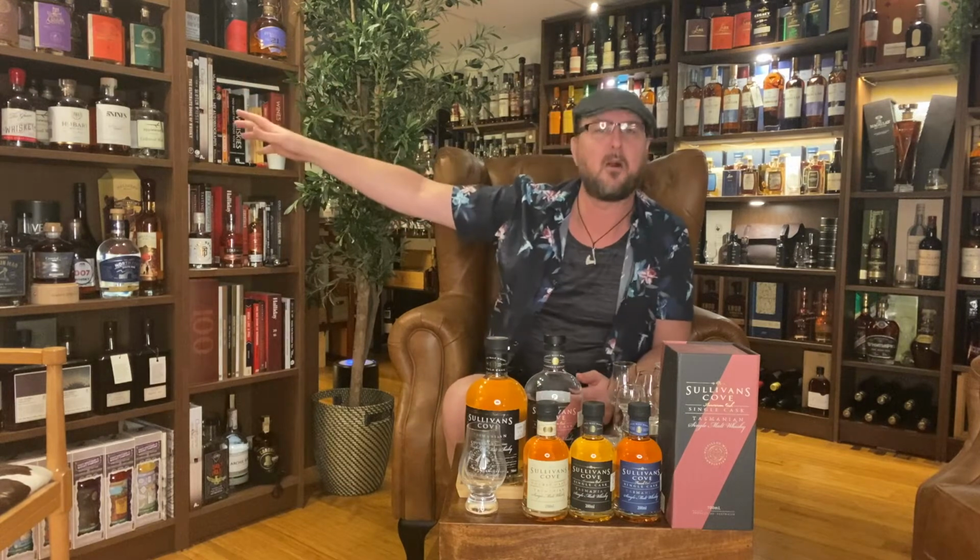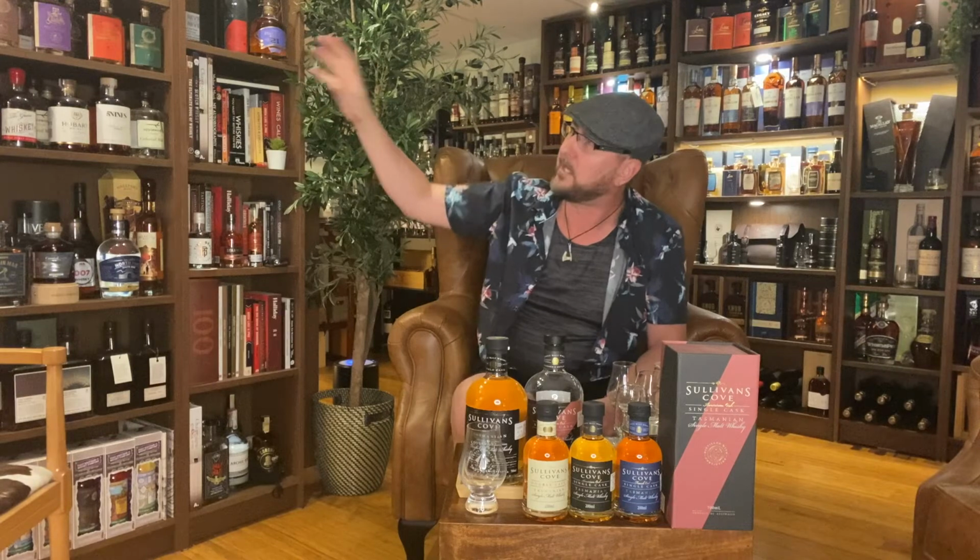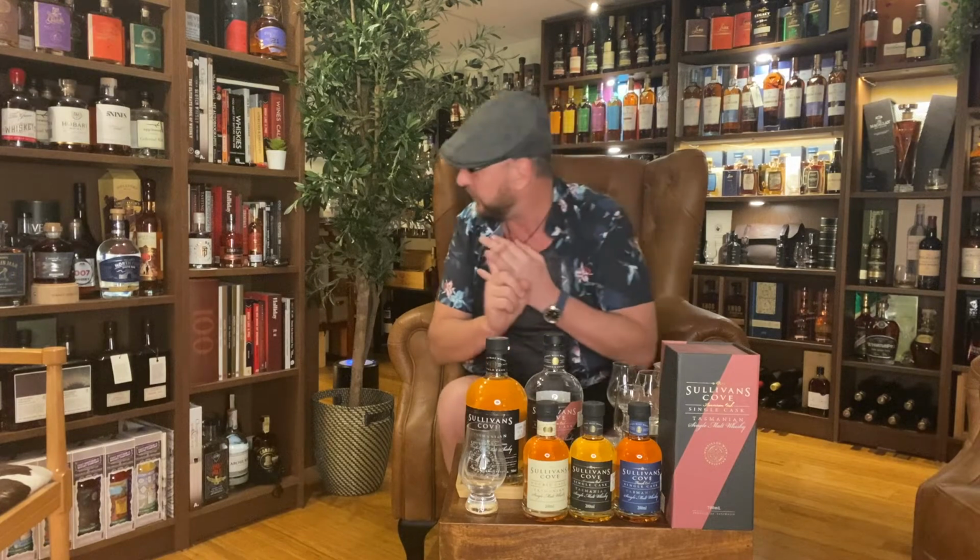Just off to my right is, I would call it, the Australian whisky wall. And this particular wall is jam-packed with Australian whiskies. I don't know how many are here, but there have to be at least 100 different distilleries and whiskies from all over the country. Tasmania, New South Wales, Western Australia, South Australia. There's even a whiskey here from far north Queensland.